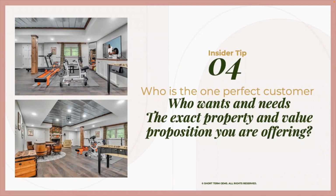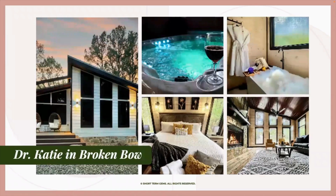All right, so let's take it from Dr. Katie, one of my star students, a pharmacist, mom of 3 kids under 5. She wanted to come back on her hours in the pharmacy. She came to me when she realized her long-term rental portfolio was not generating much revenue by the end of the year.